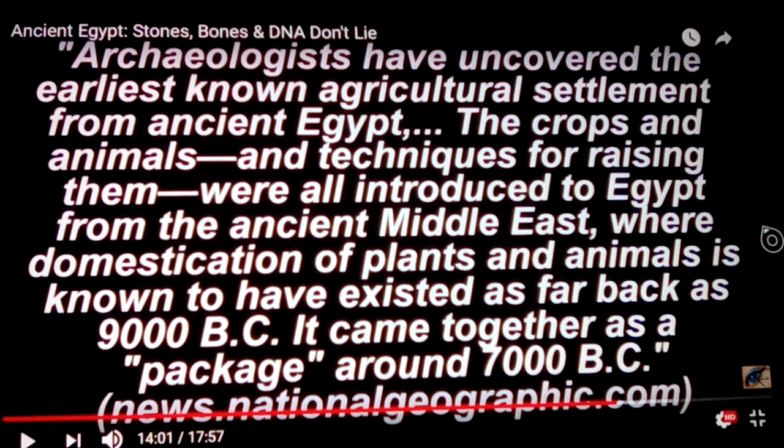Archaeologists have uncovered the earliest known agricultural settlement from ancient Egypt. The crops and animals and techniques for raising them were all introduced into Egypt from the ancient Middle East, or Sumeria, where domestication of plants and animals is known to have existed as far back as 9000 BC. It came together as a package around 7000 BC.